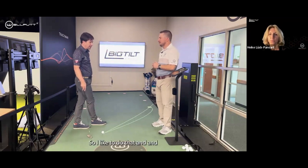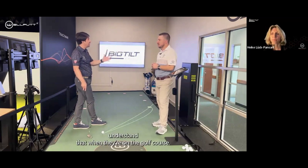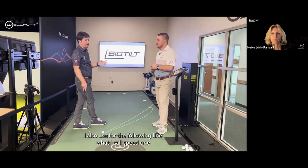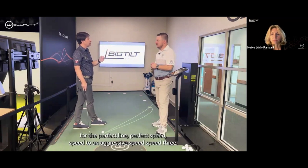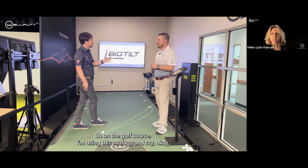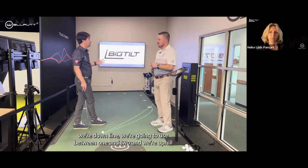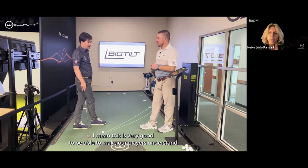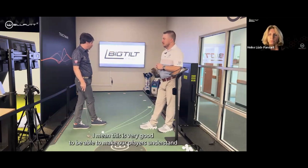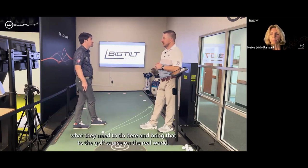Absolutely. So I like to do that, and that makes the players understand that when they're on the golf course, I also use for the falling line what I call speed one, for the perfect line, perfect speed, speed two, and aggressive speed, speed three. So on the golf course, I'm using this analogy and say, okay, we're down line, we're going to use between one and two, and we're uphill, we're going to use two and three. So, yeah, this is very good to be able to make our players understand what they need to do here and bring that to the golf course in the real world.